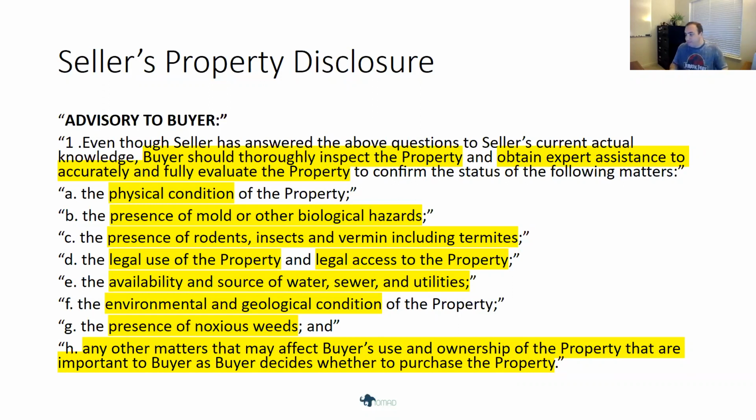I mean, think about it. Even new construction, a lot of the stuff that they're using as building materials, it lays around outside in the rain. That's where mold grows. So expect there to be mold or other biological hazards, and it's telling you this. C, the presence of rodents, insects, and vermin, including termites.